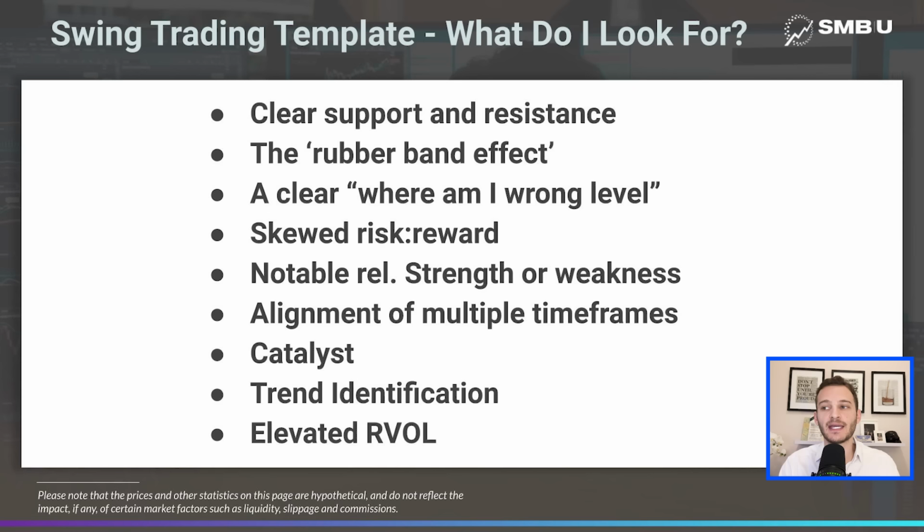And for that to be the case, kind of as a benchmark, I like to really target a 3-to-1. All right. Risk one to make three, for example. That's essentially the benchmark, and that's the baseline that I like to look for. So basically, these are the fundamental boxes that need to be ticked for a swing setup to really qualify itself as a great opportunity and one that I might realistically plan for and then take.